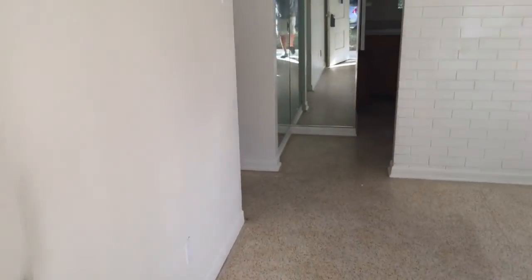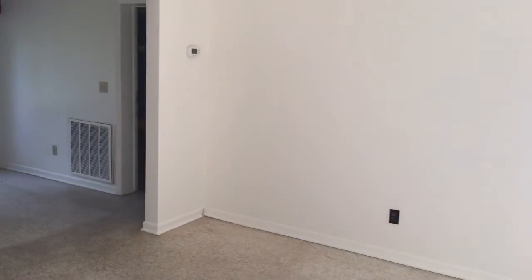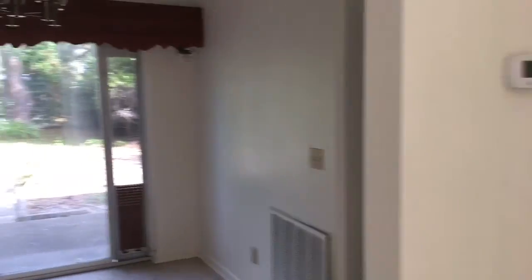Floors have all been stripped. Place has been painted inside and out. Cleaned up pretty well. Again, the bones and all look good. It's a two bedroom, one and a half bath, with the half bath being inside the garage.